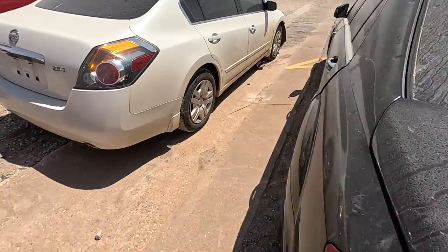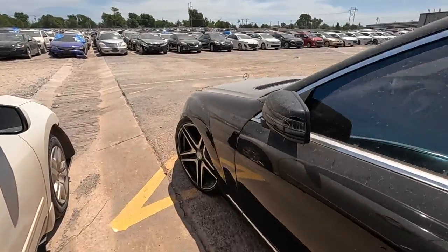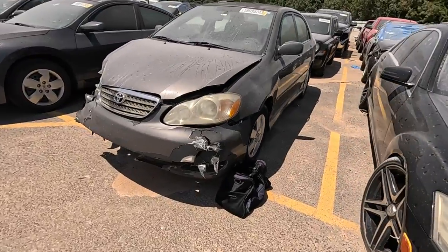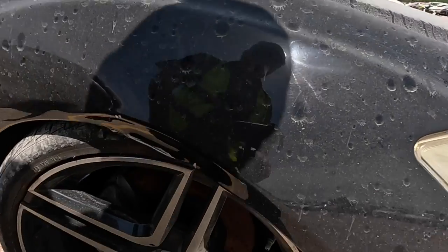I don't know why I'm trying to open the trunk. I know the trunk doesn't work. There's no battery. Man. I wonder if where that bullet hole is, if it went all the way through. I don't see any other bullet holes. And look at this. Can somebody explain this to me?